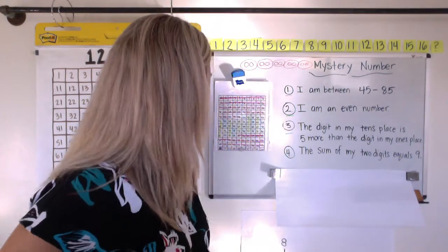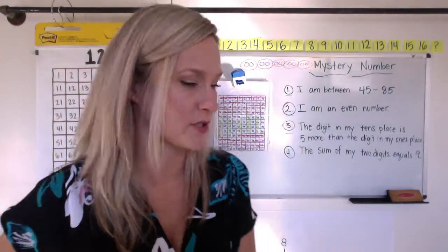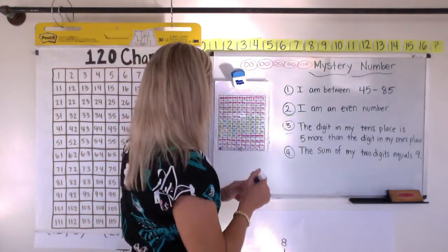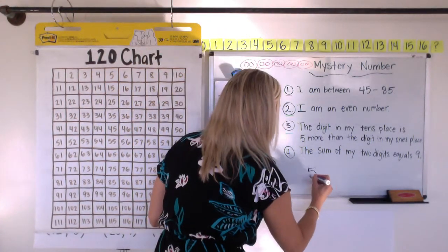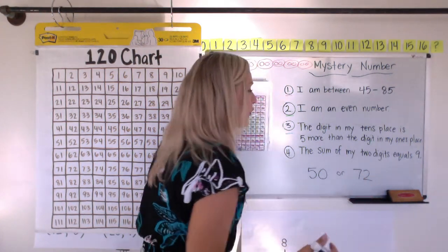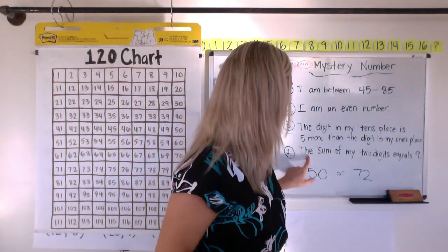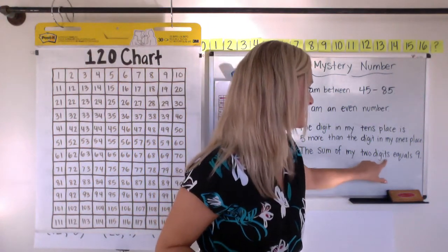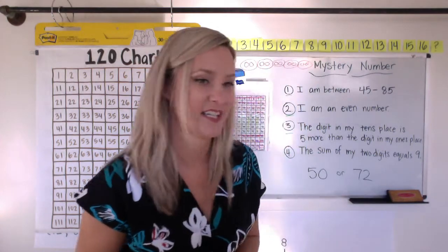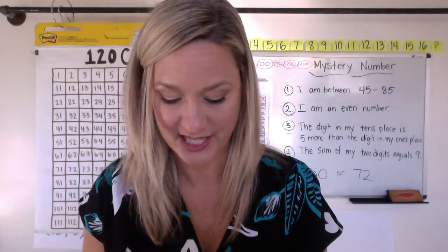So let's see what would match. Let's get rid of this. Need some space, first graders. Okay, so we've got 50 or 72. Which one matches that last clue? The sum of my 2 digits equals 9. Okay, so we've got 5 plus 0 or 7 plus 2.